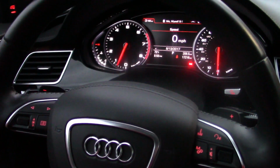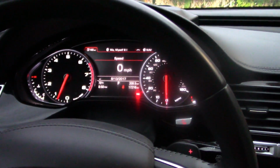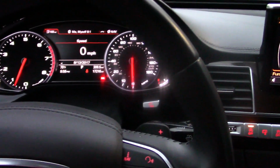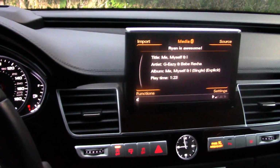So anyway, I'm going to relax here for a minute in my heated, cooled, and massaging seats. And then I'll get back with you here in just a second with my favorite things about the interior and exterior of this car. Alright, well, I am back. I'm still enjoying the massaging seats, so you guys are just going to have to live with me doing most of this from the seating position, because I don't want to get out of this car.